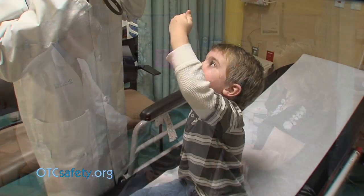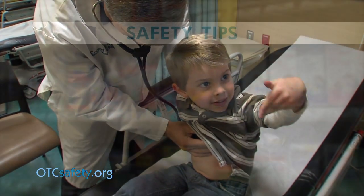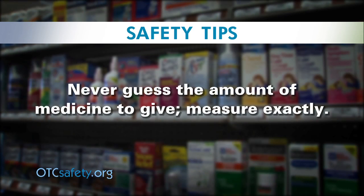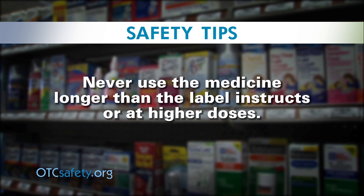Okay. When giving medicine to children, here are some other important tips doctors say to keep in mind. Never guess the amount of medicine to give. Measure exactly. Don't decide to give more medicine because a child seems more sick than the last time. Use the measuring device that comes with the medicine. Never use longer than the label instructs or at higher doses unless your doctor specifically tells you to do so.